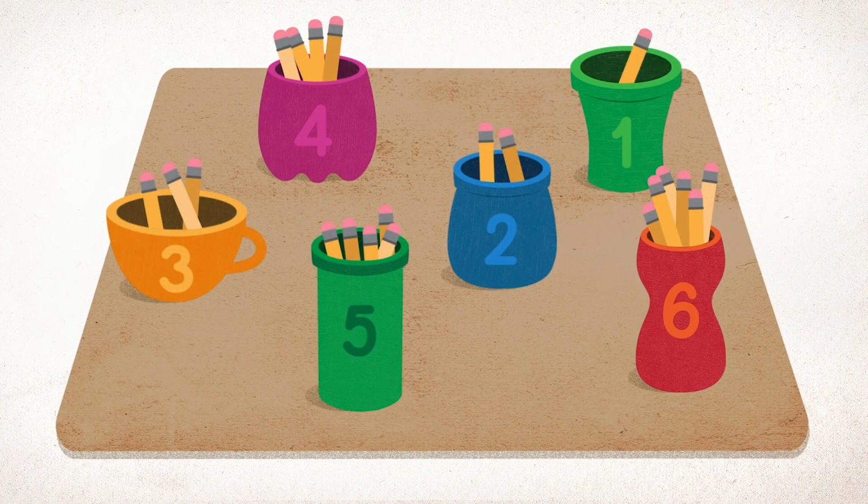Hey there! Would you like to help us count some pencils? We need to put them into their matching containers. Are you ready? Okay, let's go!